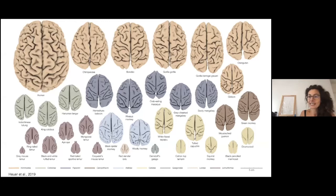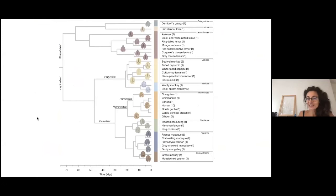We then analyzed the volume, surface area, global gyrification, and folding length and number of folds across these brains. We also developed a method to study folding wavelength across all these species. Then we used phylogenetic trees built from genetic data to fit evolutionary models and do comparative phylogenetic analyses on these data. Here we can see the phylogenetic tree of these 34 different primate species with a common ancestor 74 million years ago.